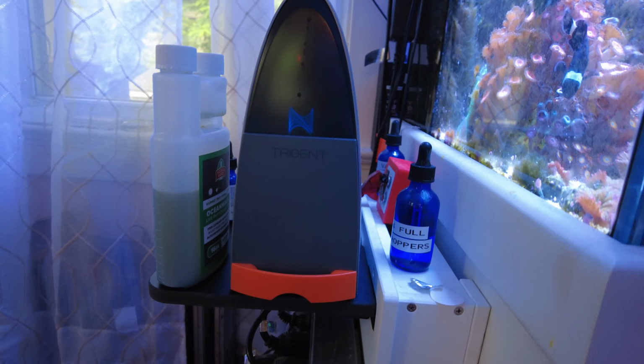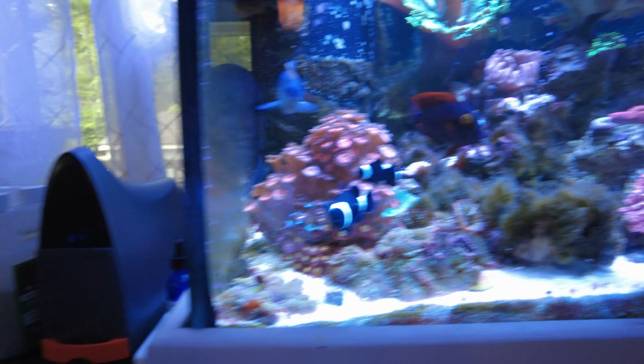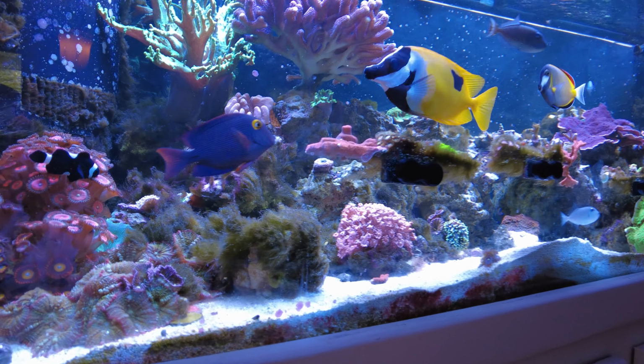I have it taking suction out of the sump, and then I have an empty carbon container here as my waste. So far so good, and the tank is looking good. Well, other than the algae as I talked about before, but the corals are looking great.